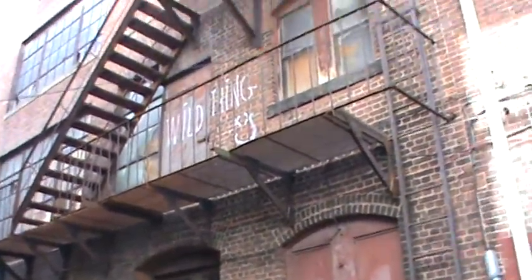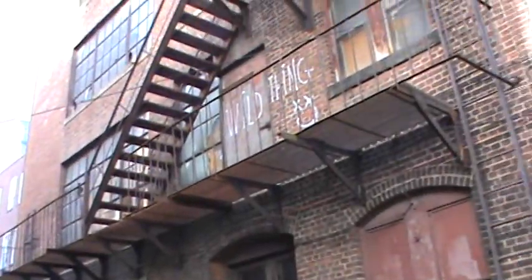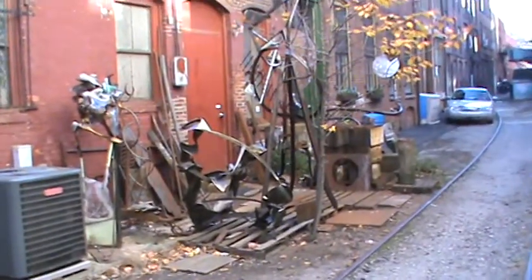Here we are in Lowell, and we're looking at another fire escape. More or less, do you know the address for this one? Or the street? I believe it's 102... It's near the guy that has all the artwork. Market Street. It's back at Market Street.